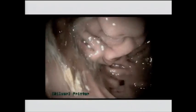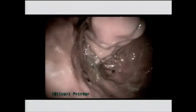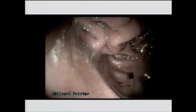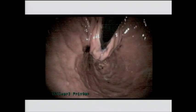You can see just a peek of the squamous mucosa. But that's a nice wrap. It's a 3-centimeter anterior wrap, and there's a well-formed flap valve internally. And so if you follow this technique, I think that you can create the same kind of fundoplication that somebody like me with far more experience has done.